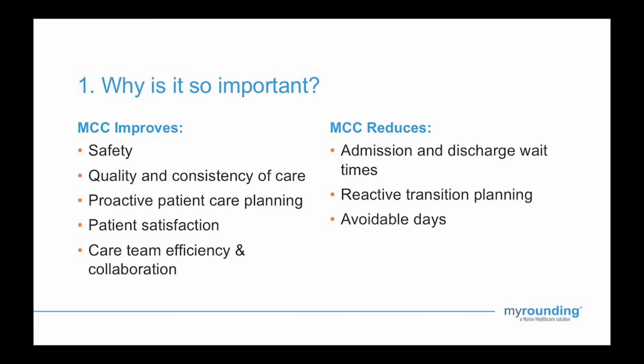And then finally, avoidable days. So Steve mentioned a little bit about the reduction in length of stay, but you know, a lot of avoidable days are attributed to not really planning appropriately in the stay. And so having that care team around the table, having the proactive plan, and making sure that the patient's discharging when medically ready, you are avoiding the days that otherwise they would be staying in the hospital that are unnecessary.